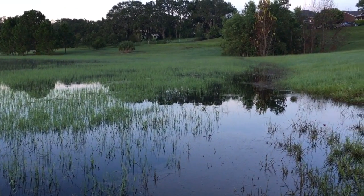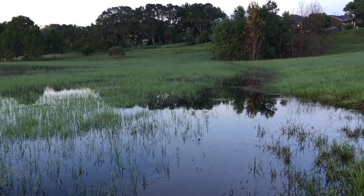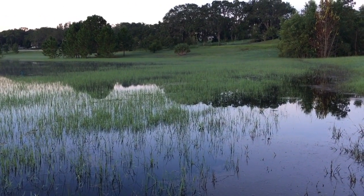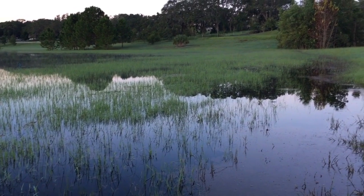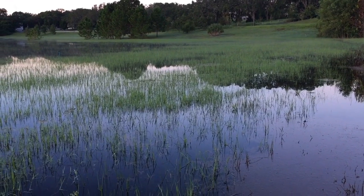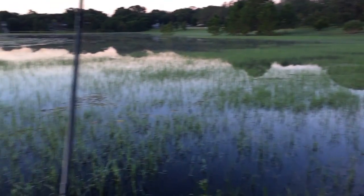Hey, and I wanted to mention one advantage you have when you're up this close to the shoreline and you've got just a few inches of flooded grass like this. When you see movement in the water, you can actually follow the fish through the blades of grass. They'll actually bump it. And I was just following a bass out here to my left.